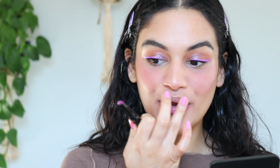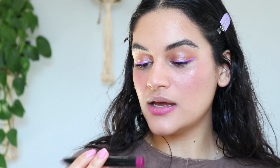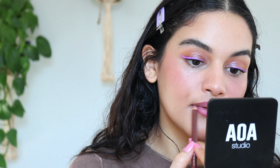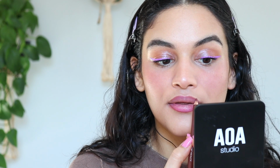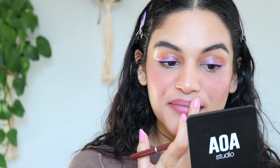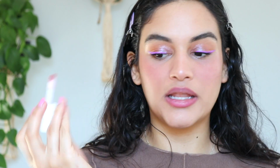That was pretty pigmented. This is the Revlon Colorstay Matte Light Crayon, and this one's in the shade Sky High. I'm going to go in with a little bit of this Fit Glow Beauty lip liner in Root. And then for my gloss, I pulled out the Undone Beauty Big Papa gloss in Melted Sorbet. It's kind of just like this purpley clear gloss.